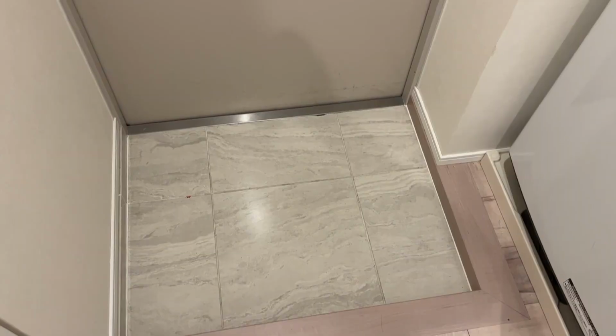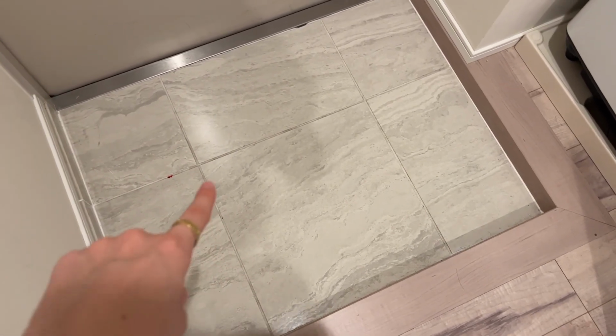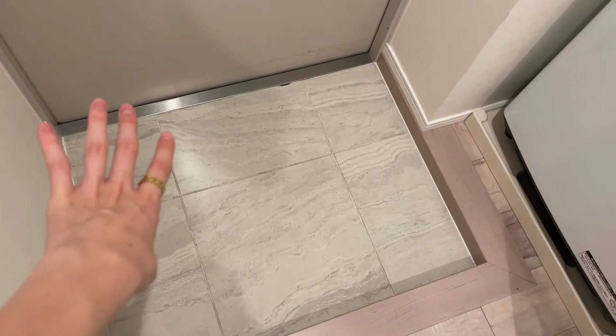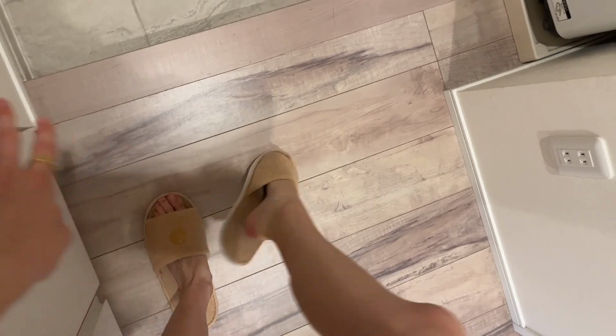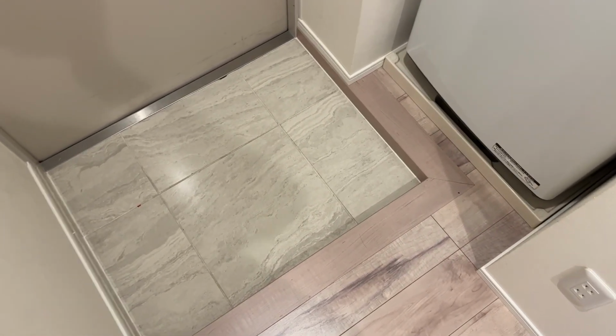Okay, so I'm gonna start here in the front of the room. So we have the entrance area, which as you can see is a bit lower than the actual floor. This is because this is where you're supposed to take your shoes off unless you're wearing house slippers like me. Yeah, which is pretty customary in Japanese homes and apartments. You do not wear your shoes inside.